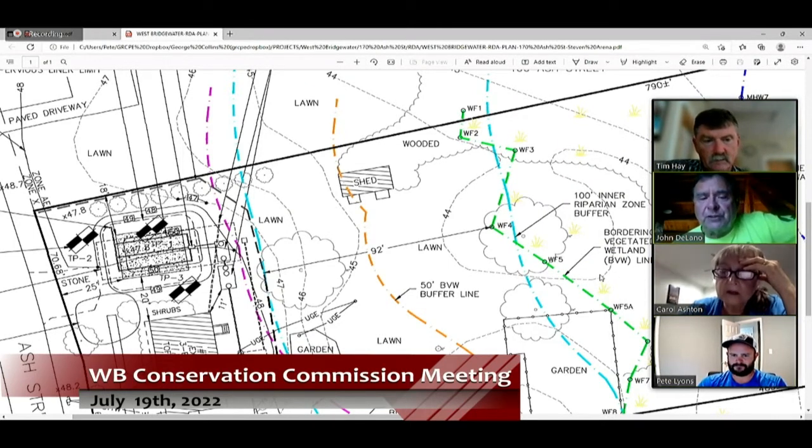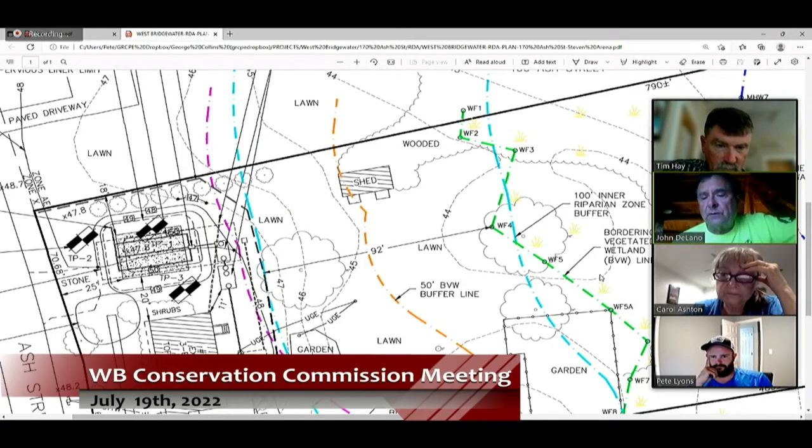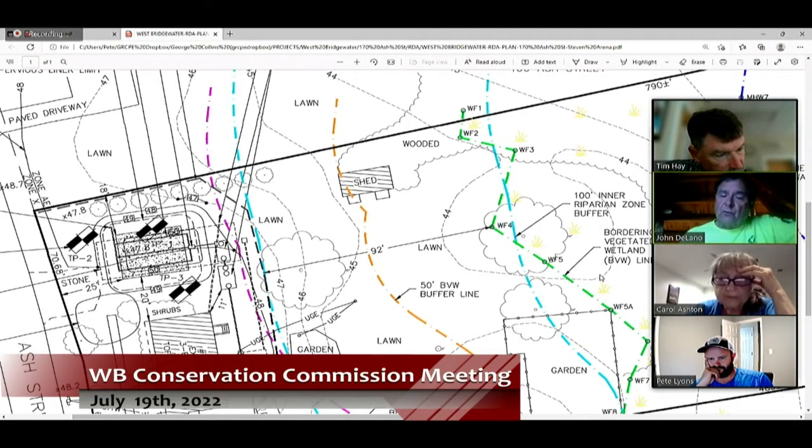What the commission has done in the past is we've had them put conservation markers along the wetland line itself. Not normally, it goes along the 50-foot buffer, but as you can see, that's been historically used as lawn. So I would recommend that the commission require conservation markers at wetland flag 2, 4, and 5A, and so forth, until the property line on the south side of it.